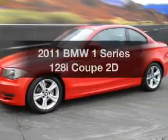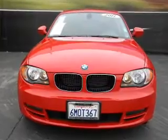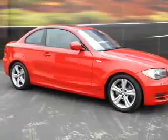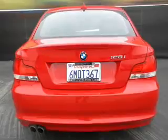Noticed in this 2011 BMW 1 Series. This is the set of wheels you've been looking for. Get more for your money with this vehicle that features low mileage and dependability. With a reliable engine connected to a smooth shifting transmission, premium wheels give a more luxurious look.